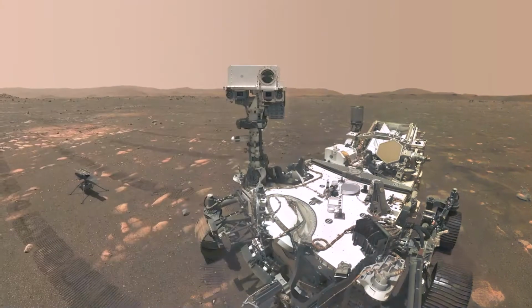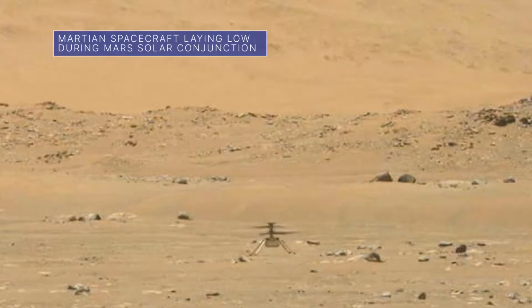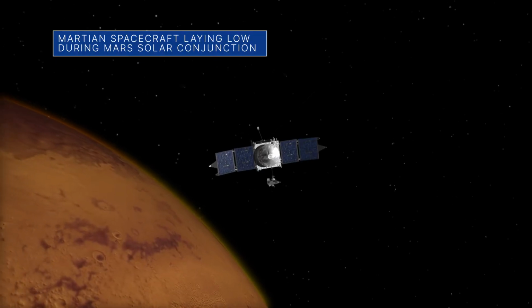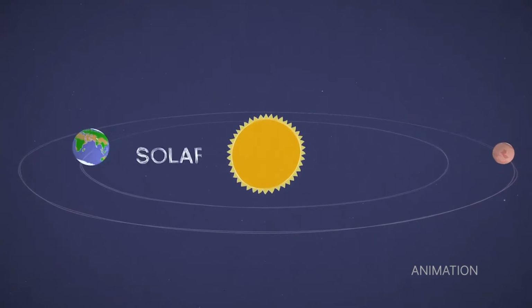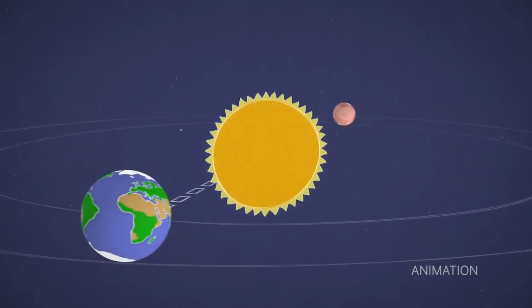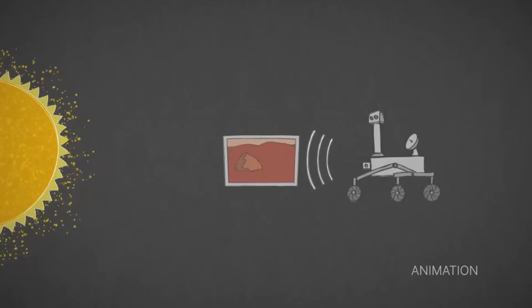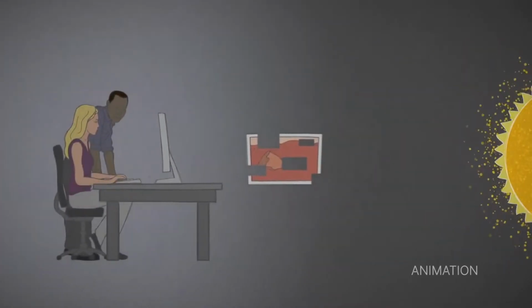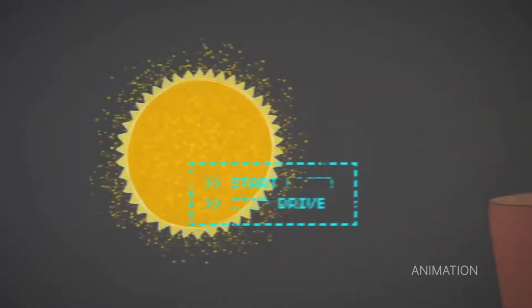For the next few weeks, we will be mostly incommunicado with our fleet of spacecraft on and around Mars. This communications timeout happens about every 2 years during Mars solar conjunction, when Earth and Mars are on opposite sides of the Sun and can't see each other. Sending radio signal commands to spacecraft during this time is risky because solar activity can corrupt those commands and cause unexpected behavior.